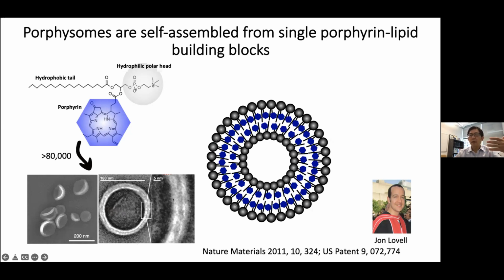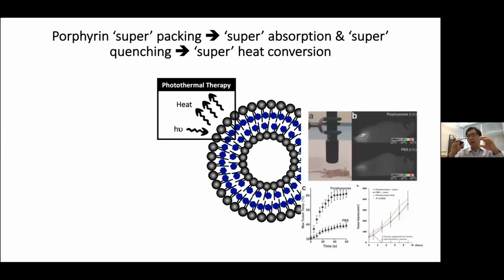It has a very thick bilayer, reflecting the porphyrin in the bilayer structure. The discovery was very interesting because when you think about it, a porphyrin is a dye absorbing light, and when you have 100,000 of them come together, it's like a black hole. You absorb all the light you can get, but nothing comes out because everything self-quenches. There's no fluorescence, no emitted photons. It's like a black hole because the light gets in, and the only thing that comes out is heat.